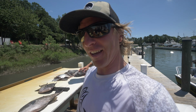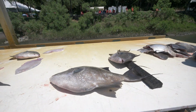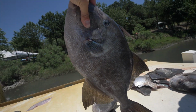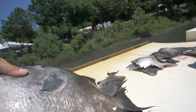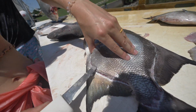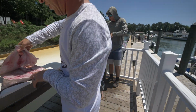So here we are. We are back at the docks at the fillet table. And you guys, we got a whole, this is like a mini fish market here. Very nice triggerfish. Very, very nice size triggers. So anyways, you guys, we're just gonna get to filleting all these fishies. We're trying to fillet these quick so we can get them out of the sun and make some tacos.